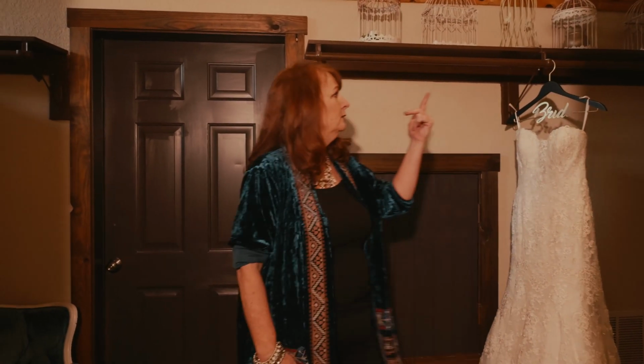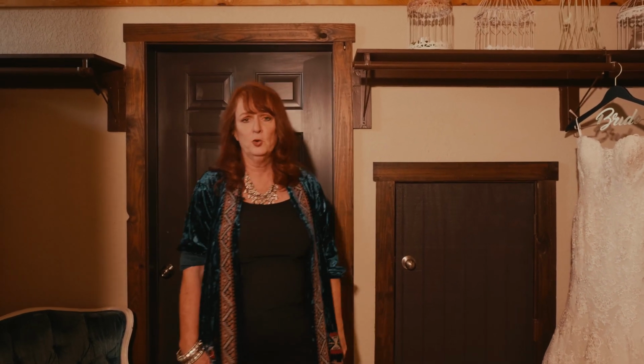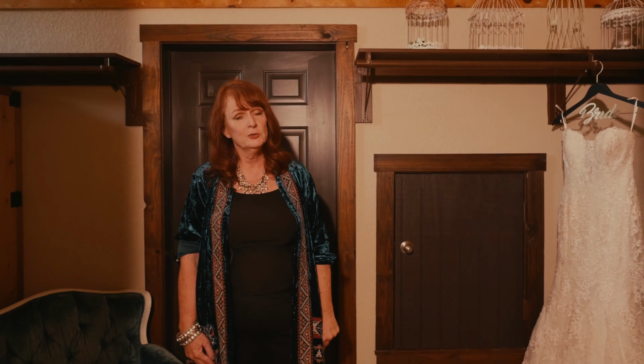You'll see some bird cages up here, some other lanterns. We do have rental decor that you can use if you'd like. All right, let's go see the groom's room because we haven't left you out either.